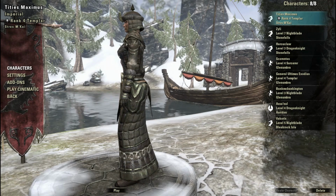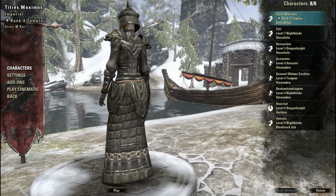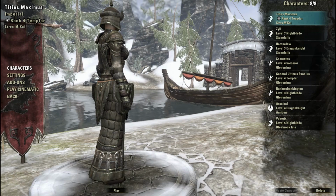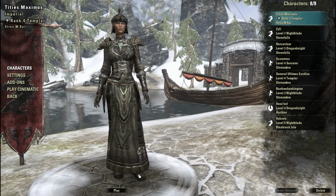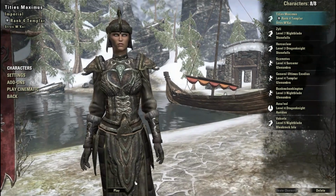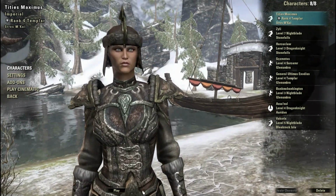In this video I'm going to show you the Orcs, or the Orsimer if you want to be old school, weapon and armor style. So let's get straight into this. First up we have the light armor set. Now as we can see here, the color combination doesn't really complement this set whatsoever, but if you take a look, it is actually a pretty cool looking set.